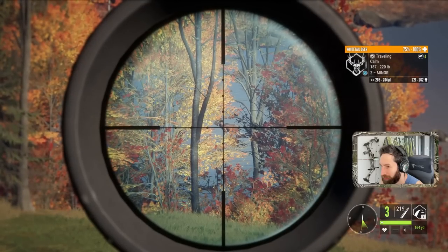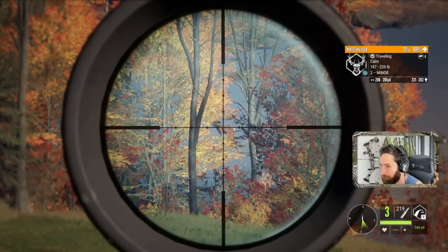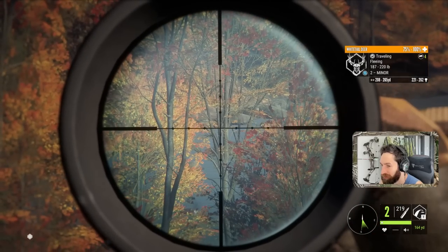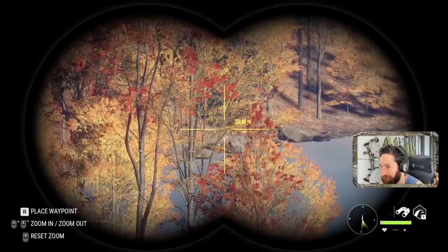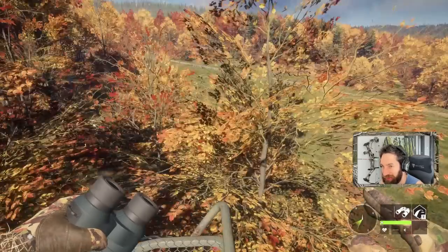I mean, yeah, I could have held right on the heart at that distance, but at this point, we really just wanted to get him to go down. 250. Yeah, he was about 240, so we should have had just a hair of drop. And yeah, we got two bucks down. So mission accomplished.